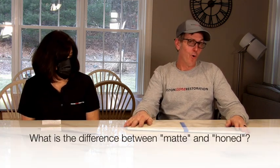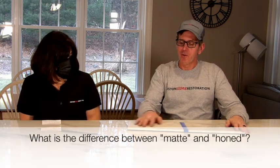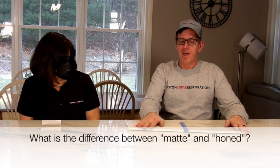Well, there's no relative difference between matte and honed. It's just not polished stone. Some people prefer a matte or a honed finish on their stone because it's easier to take care of and easier to repair if it gets scratched. Polished finishes need to be honed down then polished back up. It's a personal preference.